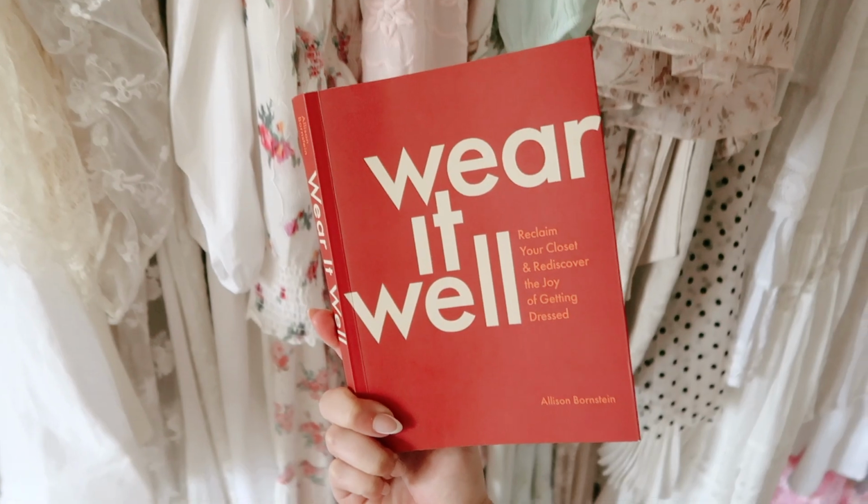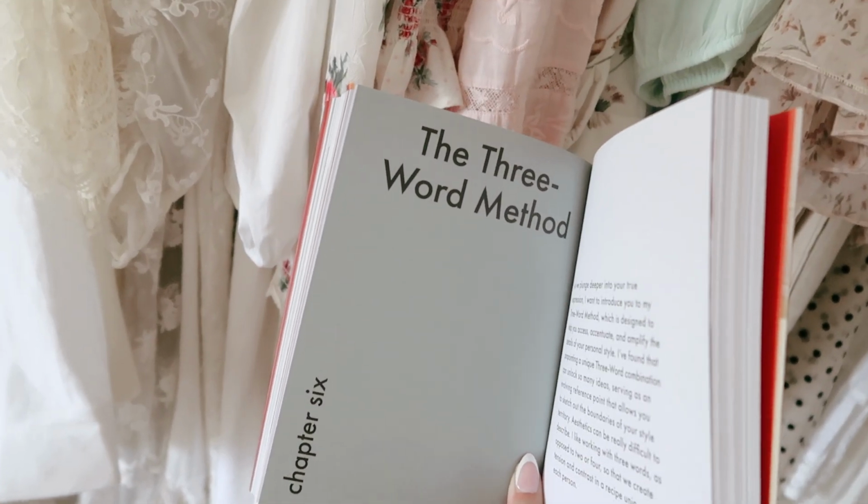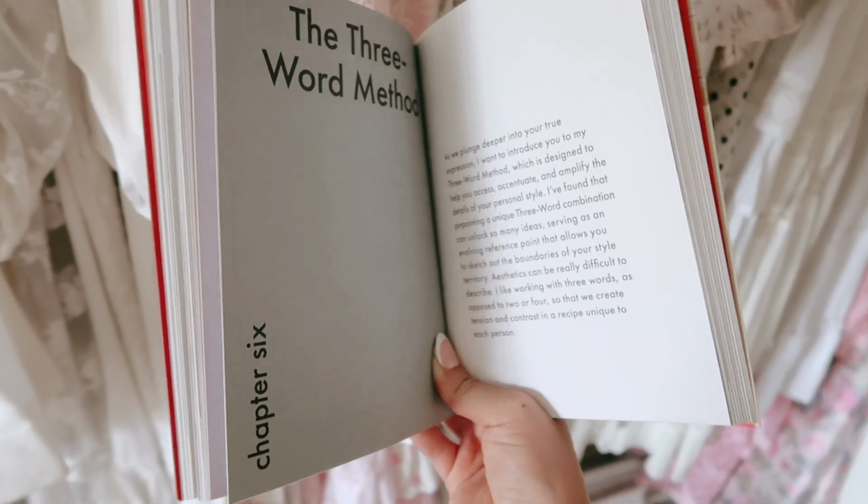The very first thing that really stood out to me as I was reading through her book is how she uses 3 words to get you to define your style. I just really liked how this gives you a starting point, a way to give you ideas and inspiration for your style. And I'm going to go ahead and share my 3 words.